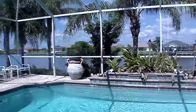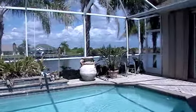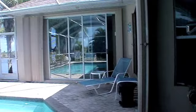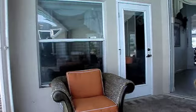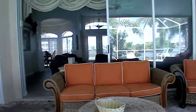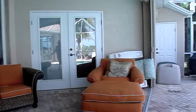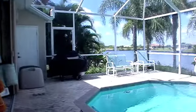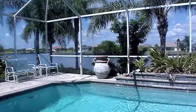And here we go again. Here's your lanai overlooking your pool and your waterway. I'm going to come all the way around so you can see all of the glass doors and windows on the back of the home, giving you views, view after view after view. Beautiful. You can open the whole home up. This large, beautiful area becomes a part of your home. Gorgeous views, and there's your Gulf Access waterway.